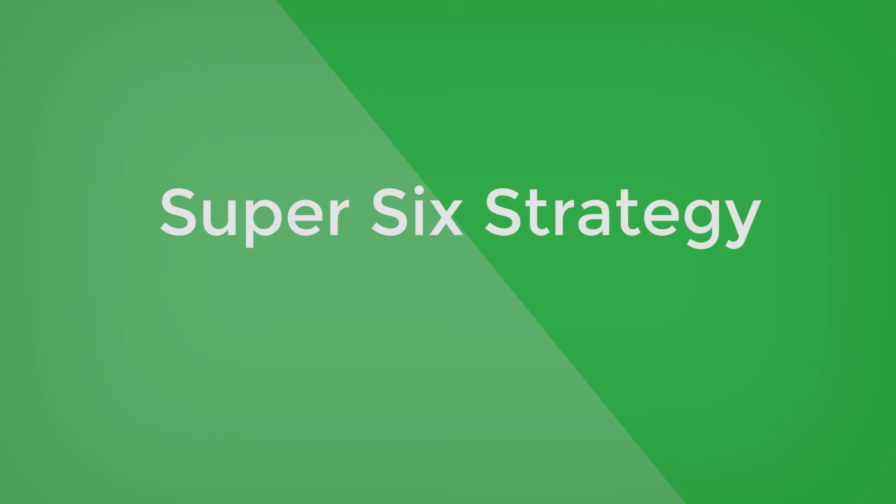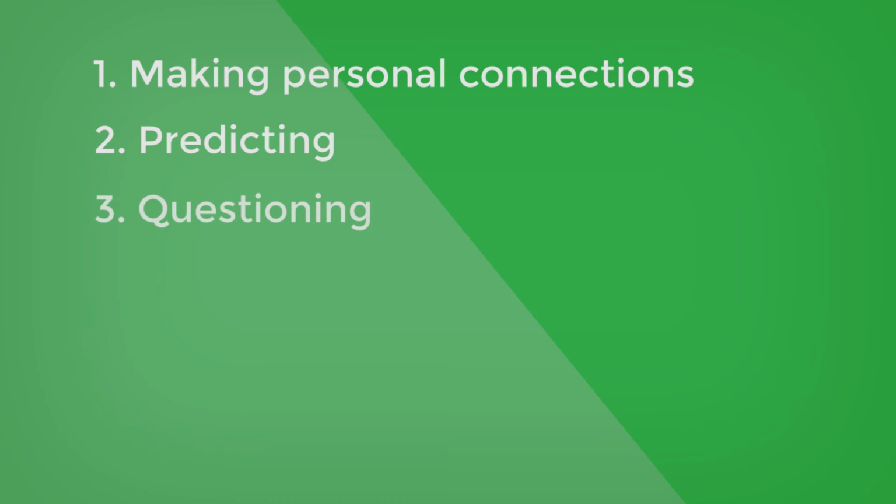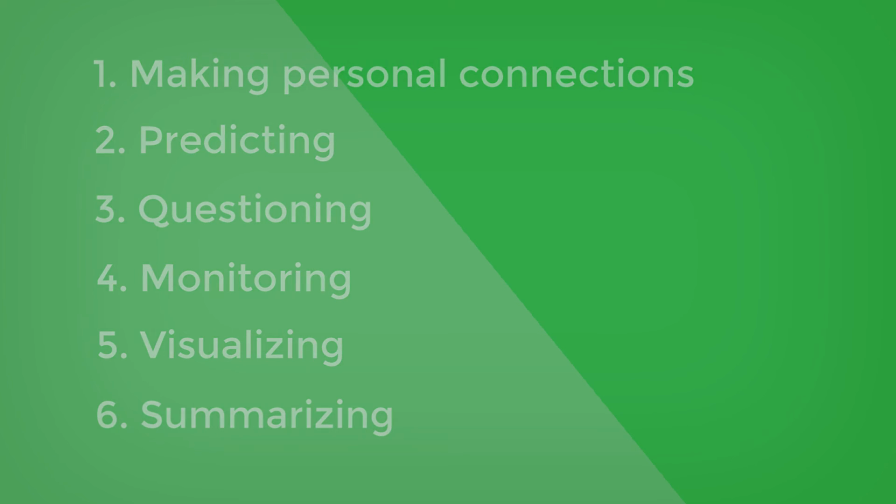Let's recap. The Super 6 strategy involves 6 steps. 1. Making personal connections. 2. Predicting. 3. Questioning. 4. Monitoring. 5. Visualizing. And 6. Summarizing. When these 6 steps work together, they make comprehension easier.